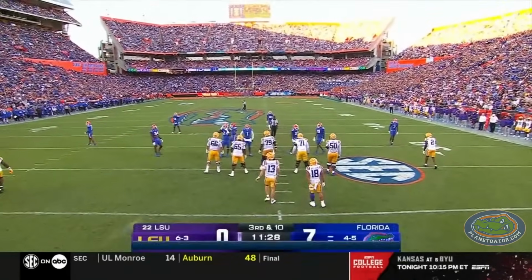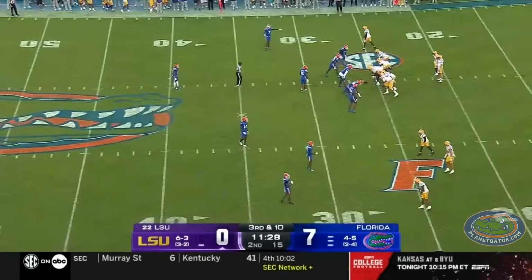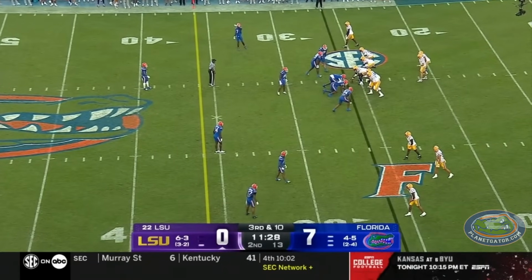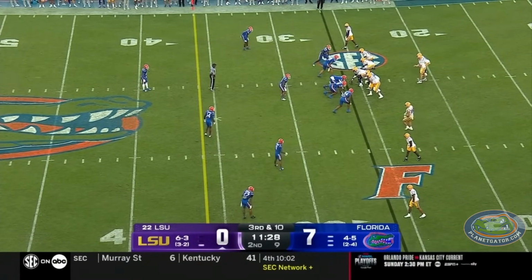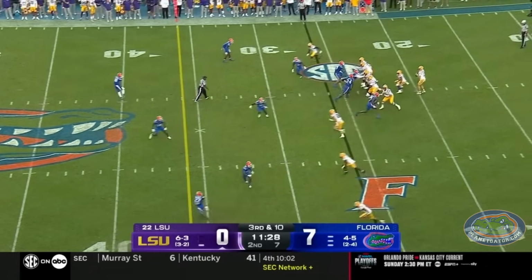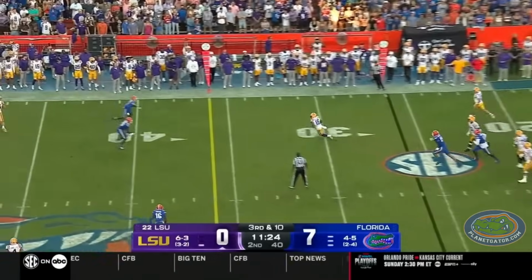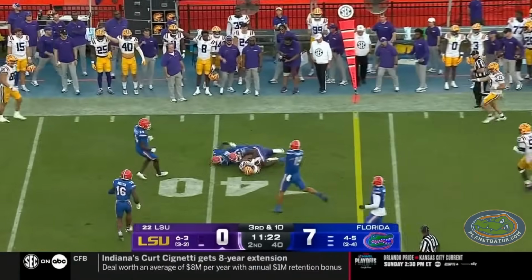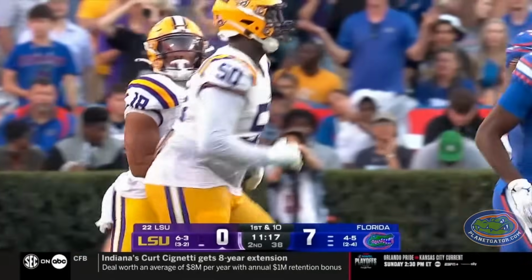Brian Kelly's all over the officiating for some reason. Nussmeier's now 8 of 14. 3rd and 10 at the LSU 25-yard line. Trips to the near side, including Taylor, who now motions to the slot. Shotgun snap back. 4 on the rush. Scrambling out of the pocket to his right. Nussmeier throws, dumps it off to the running back. Williams, he was cutting right side, and he makes the catch and turns for a first down.